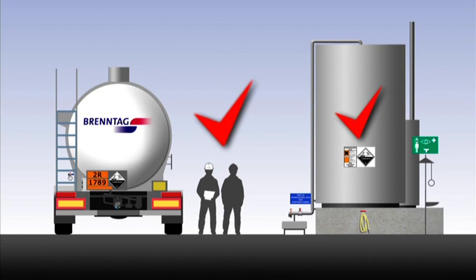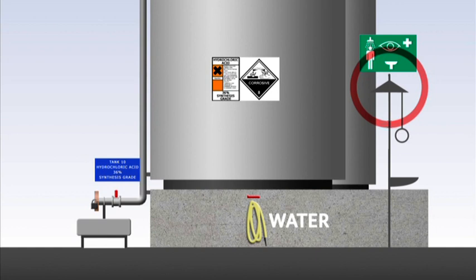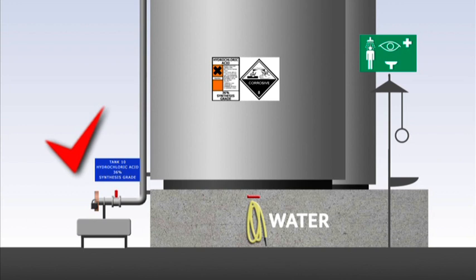The customer must then show the driver the correct inlet point, the location of the water hose, and the location of the safety shower. The driver should check that the inlet connection is sound and that the inlet pipe is secure before completing Phase 2. The product can be transferred into the customer's storage tank either by using a pump or blown in using compressed air generated by the delivery lorry, as shown in this DVD.